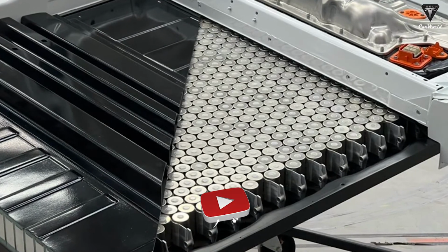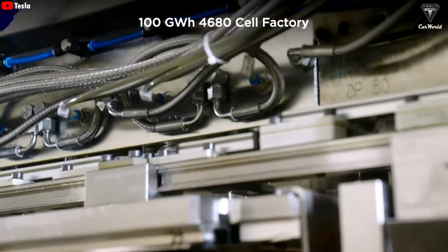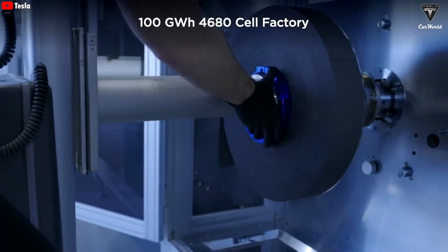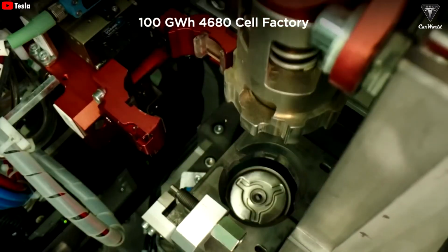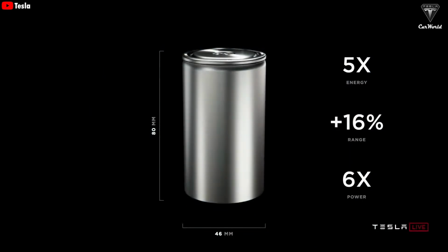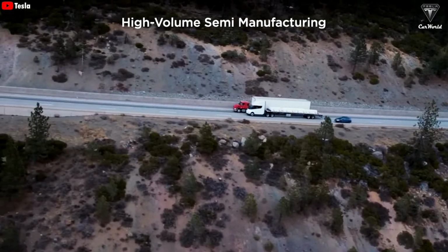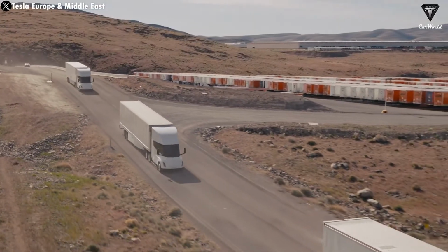However, the company plans to transition to using 4680 batteries in the next version of the Semi, which will be produced at a new factory instead of the current 2170 battery cells. The shift in battery technology could be a significant step toward achieving even more impressive performance metrics for Tesla's big rig. The 4680 battery is significantly larger than the 2170, increasing energy capacity by approximately 5 times and boosting power output by 6 times. This allows the Semi to achieve a longer range without requiring many additional battery cells, an especially crucial factor for electric trucks since reducing the weight of the semi-truck increases its cargo capacity.